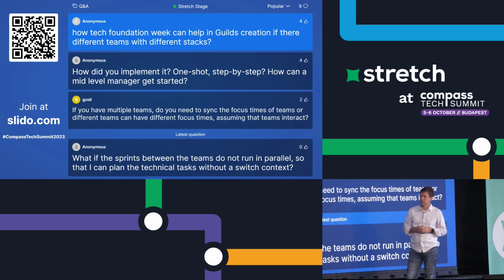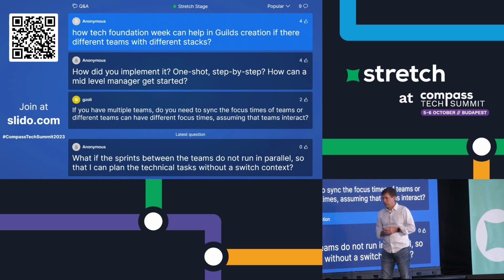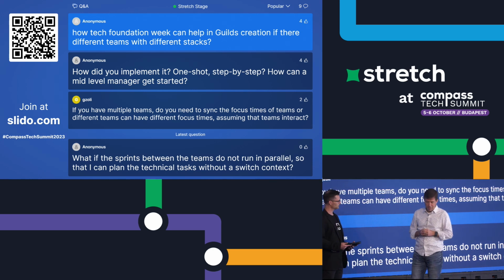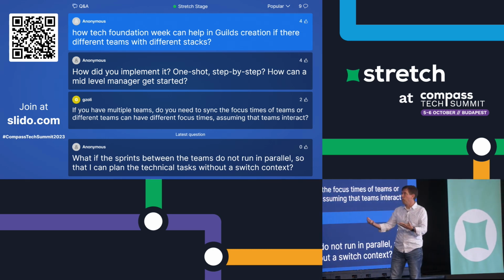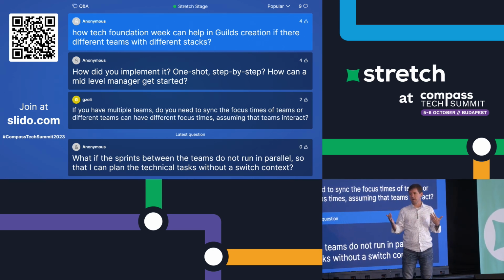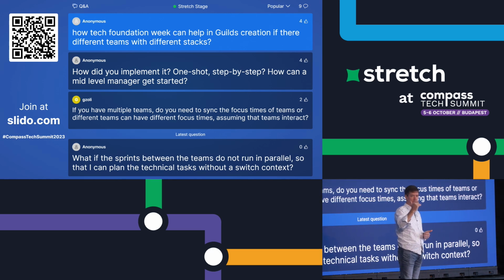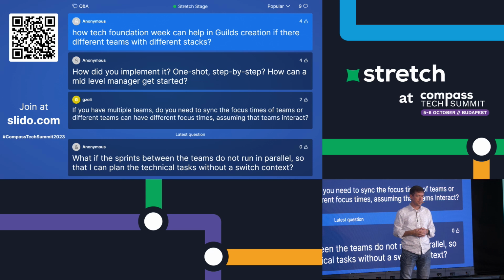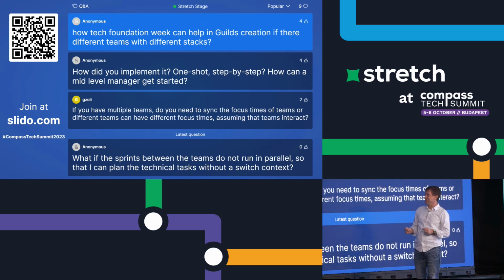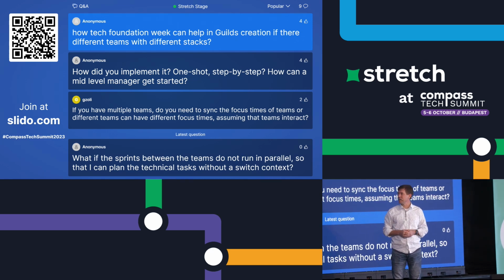The next one, by Anonymous, how does Tech Foundation Week help in guilds creation if there are different teams with different stacks? Well, if there are different teams and different stacks, I would argue that it's probably not the same guild, right? But I suspect, let's just take the most common thing, that across most of your teams, if you're working in an agile manner and if you have a microservice architecture, I hope, for your sake, that you have some standardization and unification in the stack for your services, right? Which means you're going to get a fair amount of, say, those back-end engineers that can work together in a guild during these Tech Foundation weeks. As you get to smaller guilds, front-end work, mobile work, that sort of thing, this is something that you have to manage and organize. Okay.